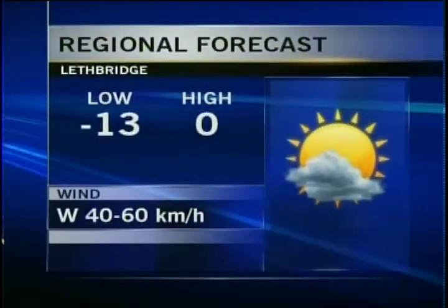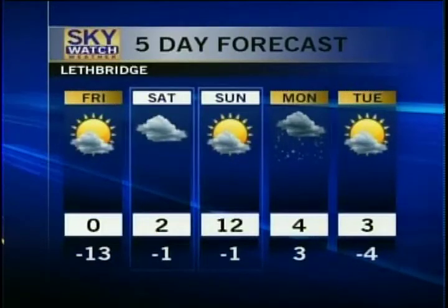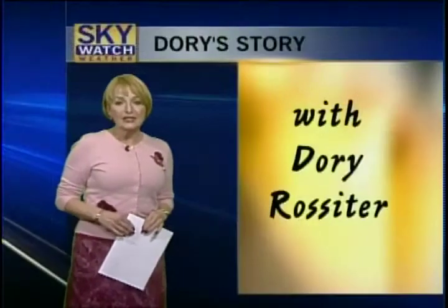Lethbridge, you're looking at -13 for a low tonight. As I said, chance of a flurry tonight, maybe the odd little leftover one tomorrow morning, but mostly we're looking at the bulk of the day being a sun and cloud mix and a little breezy. There's your 5-day forecast. As we get into Saturday and Sunday, you see that big bump in temperature. That's another system that's moving in from the BC coast. Warm front in advance bumps us up to double digits on Sunday, but then on Monday we start to slide down the scale 4 degrees, and right now it looks like Tuesday, although we've got a 3 up there, right now it looks like we might be down to -3 by Tuesday as that second system moves in.